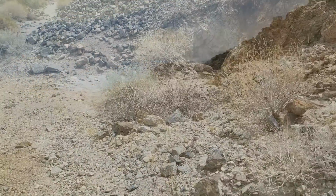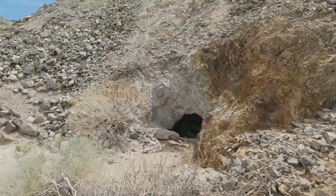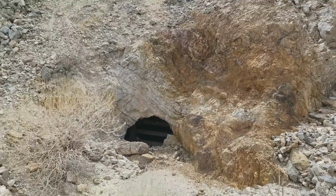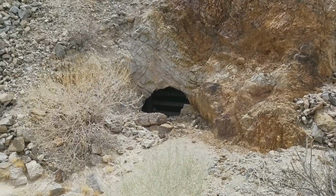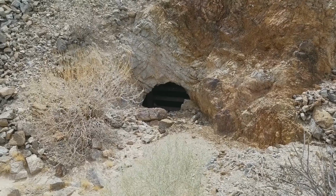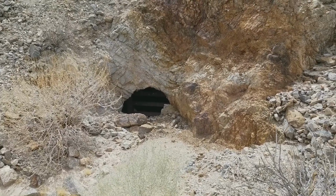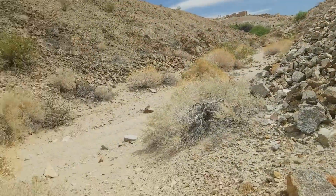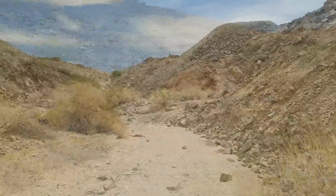Wow, there's another one here. We're fine. These are blocked off because they probably link up with the inner workings in there, where that shaft was up there. This probably goes in through that. You're just fine, relax.